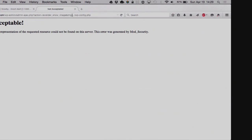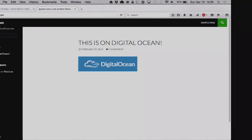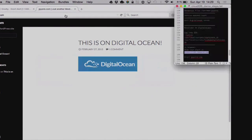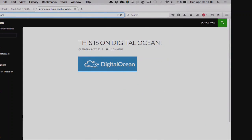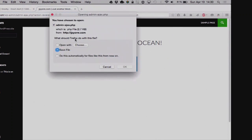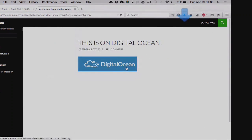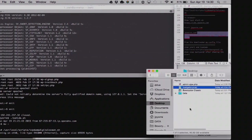Now let's go to jpyorre.com. This time we're going to see DigitalOcean, and I'm going to paste that same local file include into my browser bar, and we will actually see a pop-up asking us to download a file. So here's this pop-up. Let's go ahead and get that file, and I'm going to minimize this.